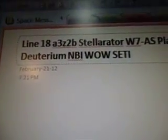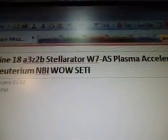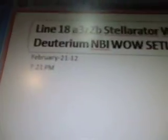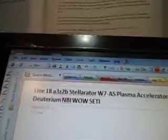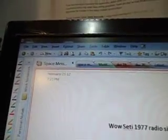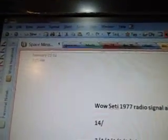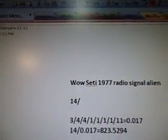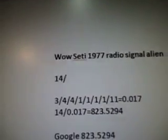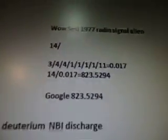This is part 152. It's line 18A, a3z2b Stellarator, W7-AS Plasma Accelerator, Hydrogen Deuterium NBI Wow Seti. This is about brand new technology currently being built. It's another type of colliding system, and so this came up in the Wow Seti signal, so I'm assuming some of the formulas that I've come up with in line 17 and 18 hopefully can be tested at these new facilities, okay? So there's the alien radio signal there.